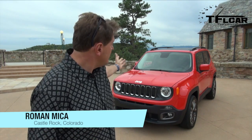Ladies and gentlemen, check it out, the brand new 2015 Jeep Renegade. I recently had the chance to have a chat with the designer of this smallest of all Jeeps, Mark Allen, and that is coming up next on The Fast Lane Car.